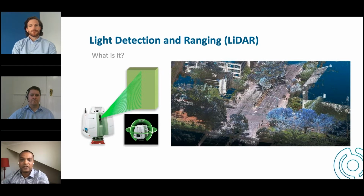It uses a very rapid laser beam of up to 2 million points per second that scans the environment and captures a vast quantity of data from the surface of structures and objects in the form of a point cloud. Each point has its own X, Y, Z coordinate and is fixed to a global reference system. In other words, LiDAR is a way to capture a structure or object's exact size and shape and represent this in a 3D model or a digital twin.